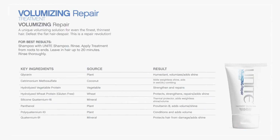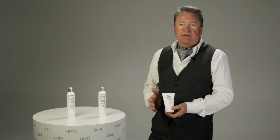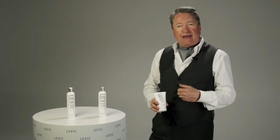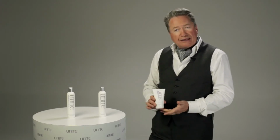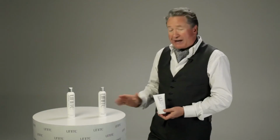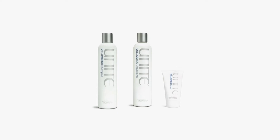Looking at the volumizing treatment, all of our clients that need volume in their hair but have slightly dry hair from maybe highlighting their hair or having some color in it need to have a treatment in their hair at least once every 2 weeks or so. A lot of clients are going to get scared when they think about a treatment for the hair, making their hair flat or a little heavy. This is a weightless treatment, a weightless repair system. So your clients can use this absolutely knowing that there's no challenge of any weight or the hair being weighed down afterwards. A great daily system to use on fine hair: volumizing shampoo, volumizing conditioner, and the repair treatment at least once every 2 weeks.